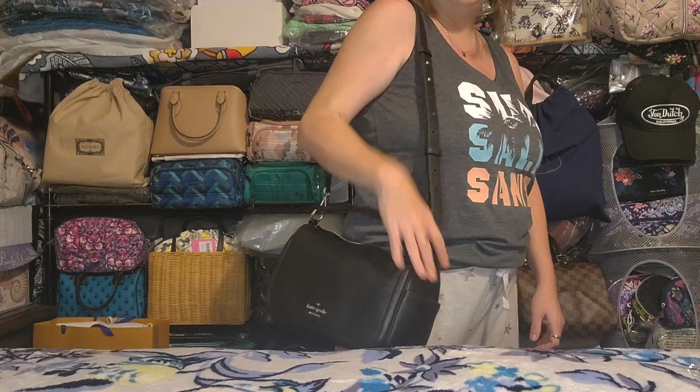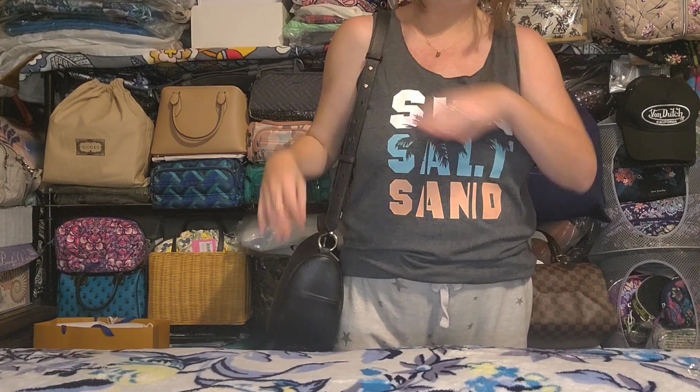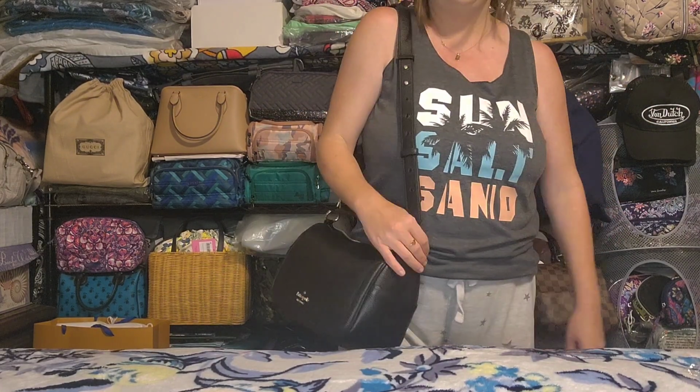And this is where it hits on me as a longer shoulder bag. So I think that's pretty cute. It still lets you be hands-free. It's really, really cute, really secure. I just love this bag.